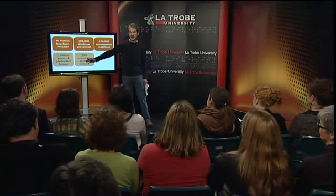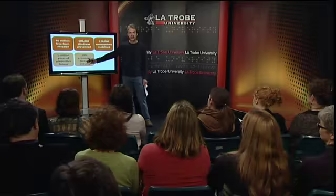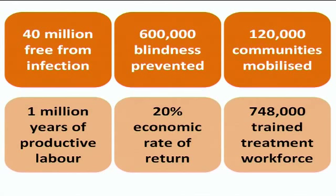Now, if I could put my money in the bank and get 20% rate of return guaranteed over 30 years, I think I'd be doing that. So why aren't we doing this in these countries? Why aren't we putting our dollar into these countries to give those countries that 20% rate of return? And the other benefit here is that in the course of this campaign, 750,000 health workers have been trained in rudimentary delivery of simple health care in these communities. So the knock-on effect goes way beyond river blindness itself.